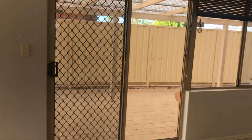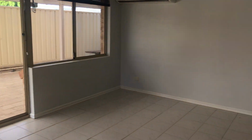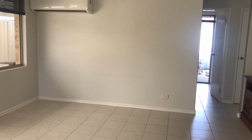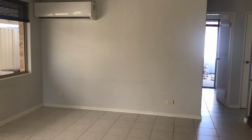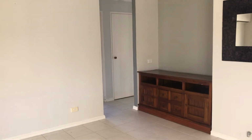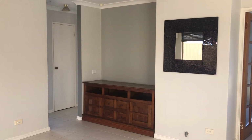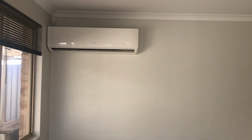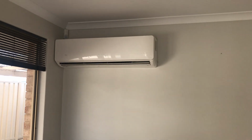Lovely windows, all nice and light in here. Here we have like another little area that maybe you could put a little lounge, like a spot for the TV over here. Now those items there will be removed so that you can fit your own furniture in. We also have an aircon on the wall over here.